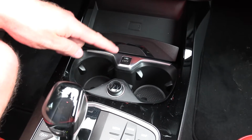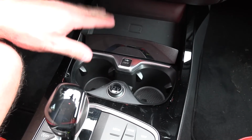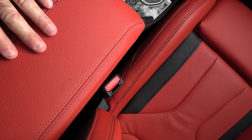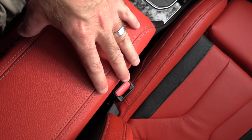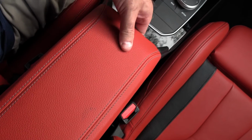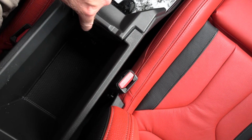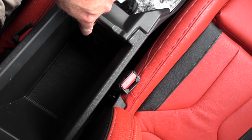The connectivity in the form of a USB. I thought this would be wireless charging. In this particular model, it was not. Nice simple center console to be expected, fairly narrow, but it still does give elbow support for both front occupants. Once it opens up, you will find a simple deep storage area. Also has connectivity in the form of a USB-C.